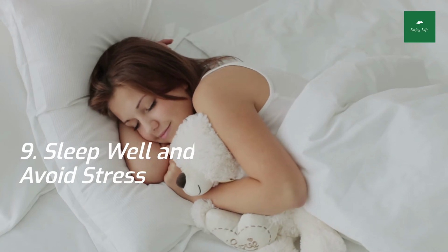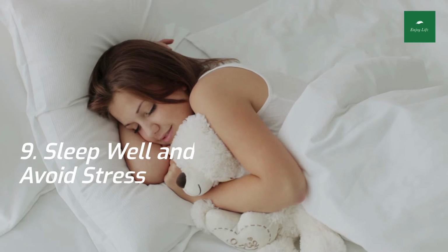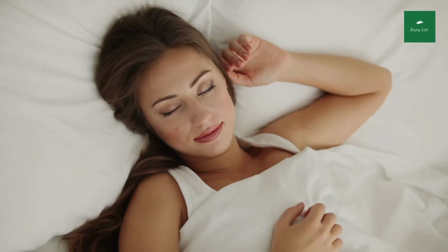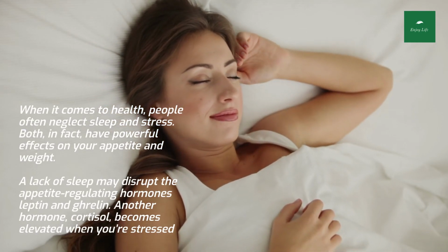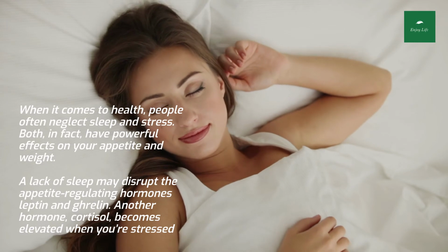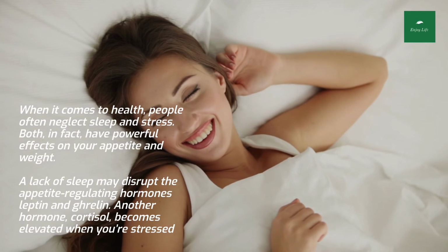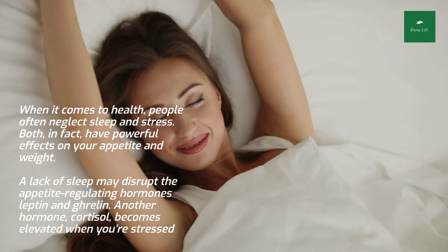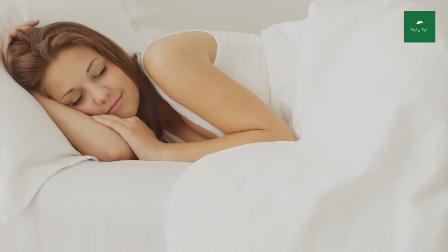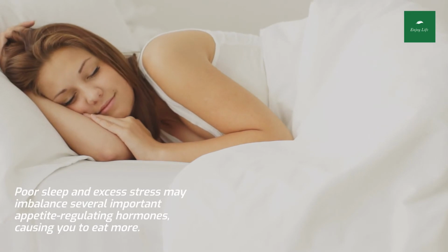9. Sleep well and avoid stress. When it comes to health, people often neglect sleep and stress. Both, in fact, have powerful effects on your appetite and weight. A lack of sleep may disrupt the appetite-regulating hormones leptin and ghrelin. Another hormone, cortisol, becomes elevated when you're stressed. Poor sleep and excess stress may imbalance several important appetite-regulating hormones, causing you to eat more.